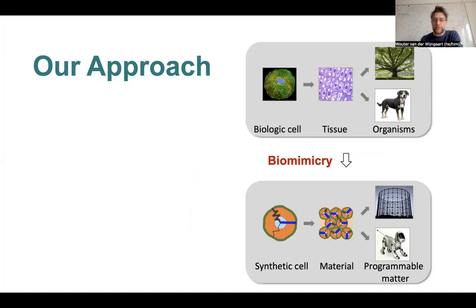Our approach in making this type of matter is to follow nature, biomimicry. So we see that all living things, like for example, we human beings, are built out of 40 trillion small biological cells, and these cells build up our tissues, and our tissues build up ourselves as organisms. And so we thought that if nature can do that, it should also be possible to do that synthetically. So we should be able to build small synthetic cells, conglomerate them together into materials, and use these materials to build objects, standing objects and moving objects.